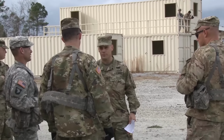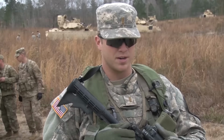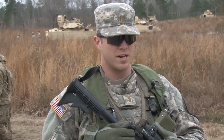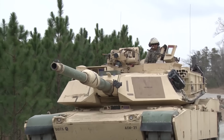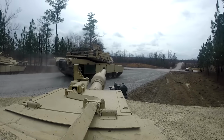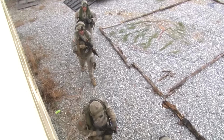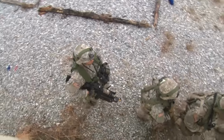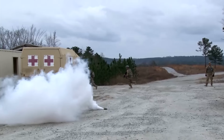Our leadership was on point, did everything they were taught throughout the whole course. Especially with something new like this, working with the ABOLC students and the ABOLC course, I think they did a fantastic job. Smart, fast, lethal, and precise. Those are all essential characteristics of any maneuver soldier, any soldier on the battlefield.